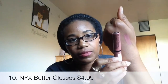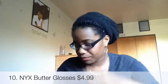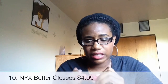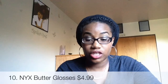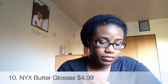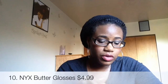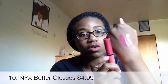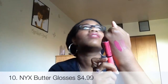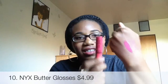So there's that one. Really pretty nude color. Nudie pink. I wear that one a lot. This next one right here has to be one of the prettiest pinks ever. This is in the shade Cupcake. And when you put these on your lips, you are going to get good color payoff. So smooth. Look at that one. I die. Look at that. That is a lip gloss.